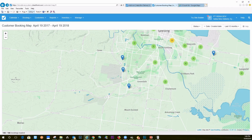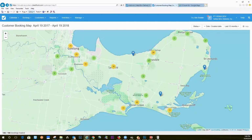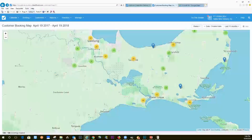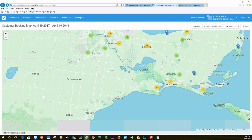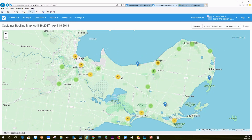Okay, and this enables us to start to look at areas and say, right, where are we not getting business from? You know, we're not getting business from this area here. Right, let's do a mail drop into the Torquay region, if you want to go that far. Or let's put another truck on to service that Torquay region, and let's start doing a mail drop out to there to businesses in that area. So for me, I think this is a fantastic feature of iBin.